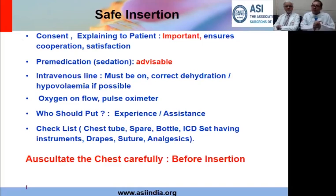One. Next, it's extremely important to explain the procedure to the patient. Time and again, I have seen that what is going to be done is not explained to the patient. They're just told, oh, some tube will be put, and the patient has a lot of apprehension. They face more than what they expected, and at the end you have an unhappy patient. So it's important that you explain to them what exactly you are going to do. Trust me, it goes a long way in getting you cooperation from the patient during the procedure, and at the end it leaves a satisfied patient rather than an unhappy complaining patient.